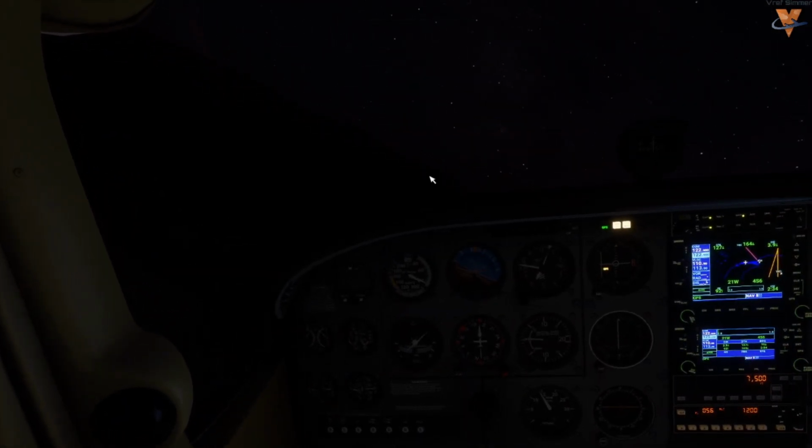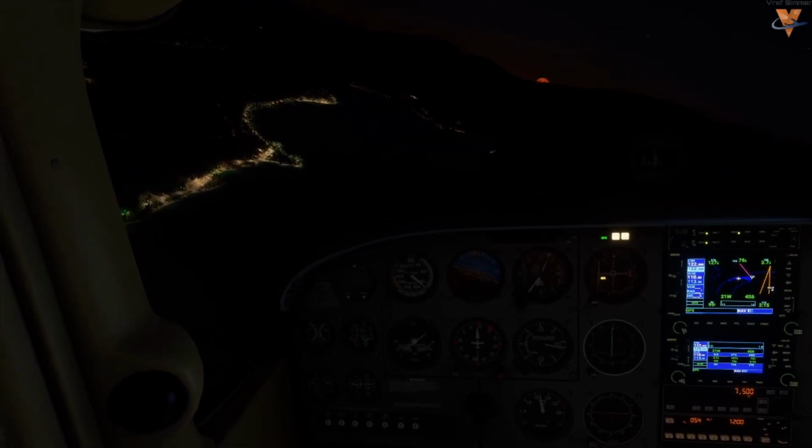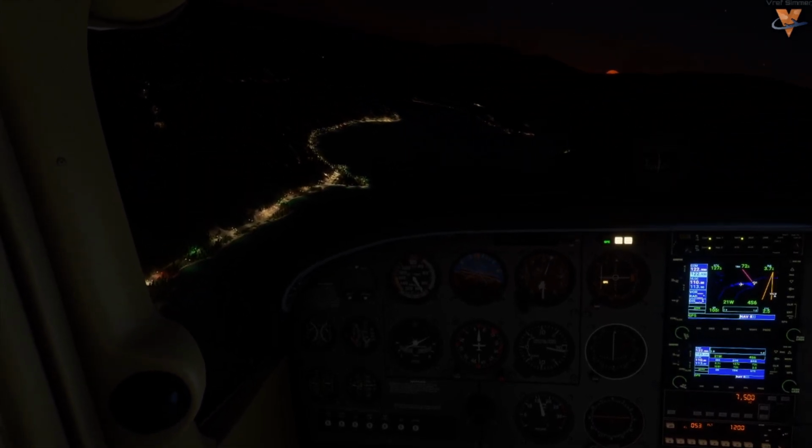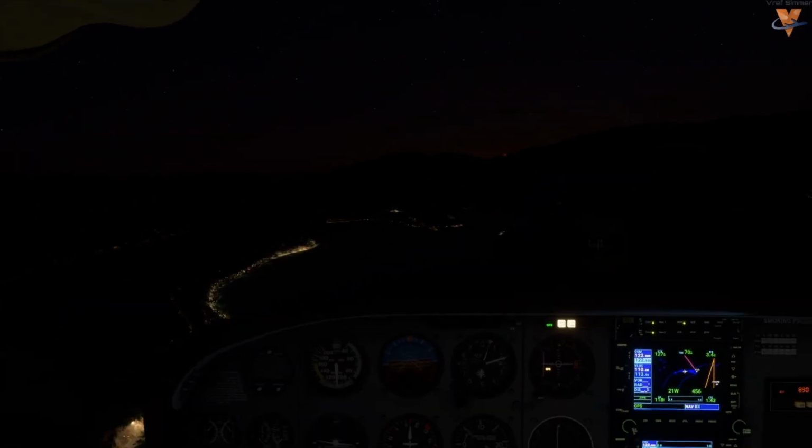We'll go ahead and take us on our turn here over the lake. Try to keep it at 30 degrees bank or less. Landing with the blood moon off the end of the... kind of setting in the mountains now. That is so cool.